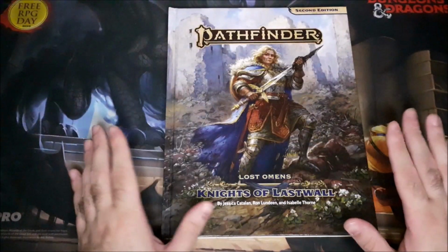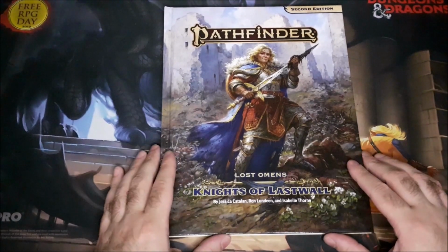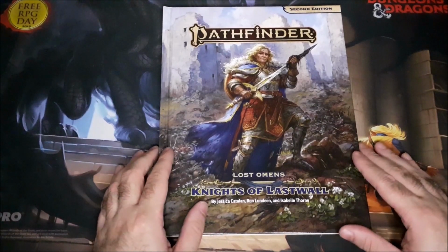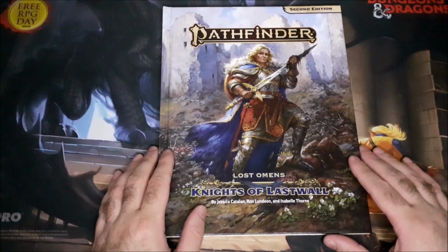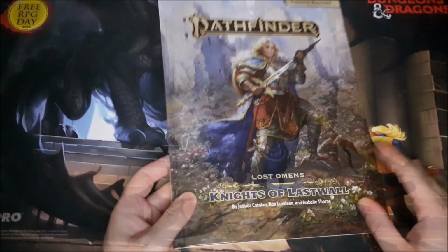But again, we're going to hold off on the review for this. I'm not going to get too deep into it because I actually haven't had a chance to look at it yet. I just got these a few hours before I am recording this, but I am looking forward to diving into this one as well because I'm a sucker for knights and knightly organizations. So this is one that I'm really looking forward to.